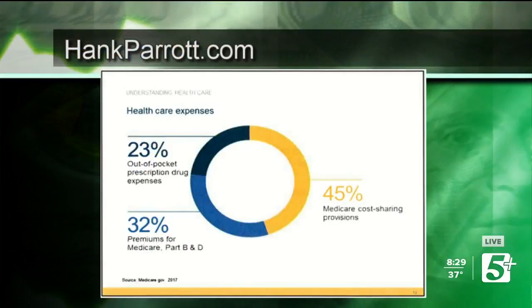But I'm going to get back into the healthcare costs here. So one of the things when it comes to healthcare expenses is understanding what those expenses amount to. So for instance, prescription drugs they estimate to be about 23% out of pocket. By the way, the source for this information is Medicare.gov. That's one you want to write down. There's a lot of tremendous useful information on that website, including a way for you to shop for Medicare supplement plans and Medicare Advantage plans. And we'll talk more about what the pros and cons of those are.